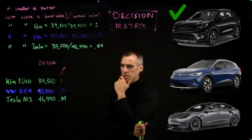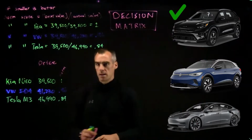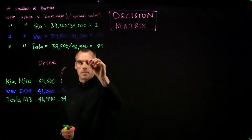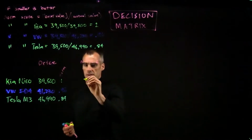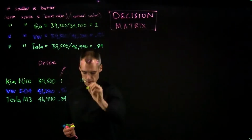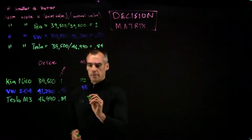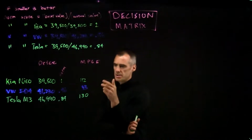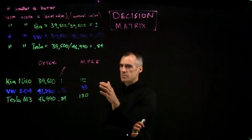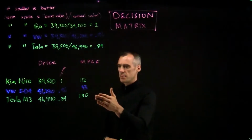But let's say we're also interested in efficiency. So let's throw up here the effective miles per gallon. It turns out the effective miles per gallon for the Niro is 112. For the Volkswagen, it's 93. And for our Tesla, it's 130. Okay, so again, you could probably just look at this straight up and think, well, if miles per gallon equivalent is all I really care about, then the Tesla is going to be the best one.